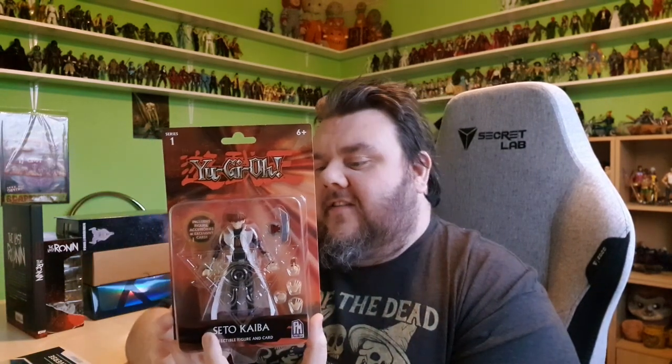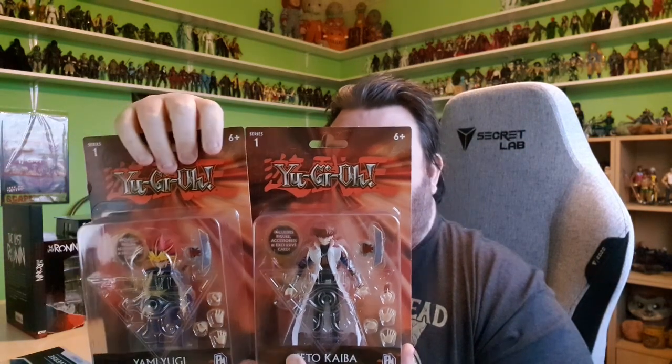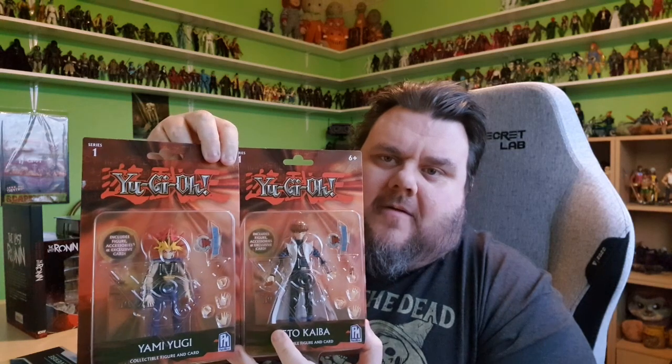There's a new line of action figures by Fat Mojo now, for the Yu-Gi-Oh! range. You can get 3 fully articulated 5-inch action figures, including Yami Yugi, Seto Kaiba, and Joey Wheeler. I didn't bother with Joey, but I had to pick up, obviously, Yami Yugi and Seto to go on my shelf together. And you can get the Yu-Gi-Oh! Duel Monsters to go with them as well, including Blue Eyes White Dragon as part of the collection.